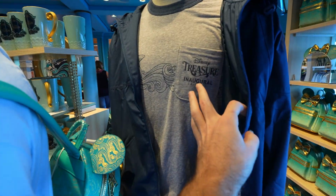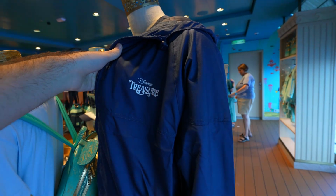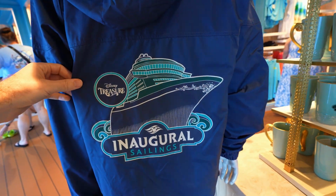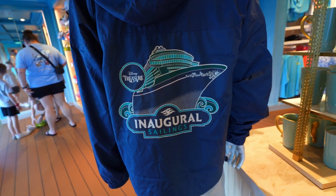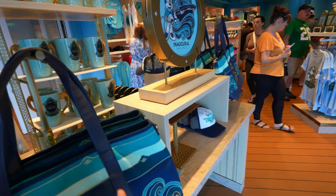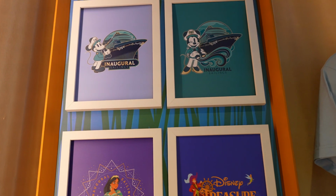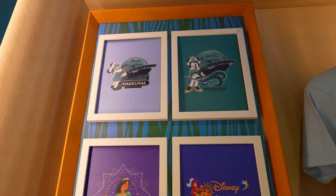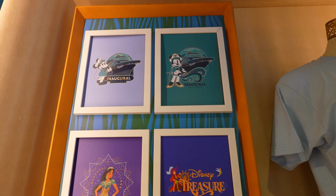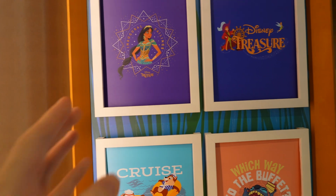We also have maybe a short sleeve with a pocket. I'll need to see if I can find that. We have a jacket here, and then on the back it says inaugural sailings. So that is nice. I definitely think I'm going to pick something up. Don't know what yet, but I like the idea of being part of the inaugural sailing group here. We've been trying to find where these shirts are, but we don't see them. So these are another Mickey and Minnie that says inaugural sailings. You have Jasmine down here, inaugural sailing.